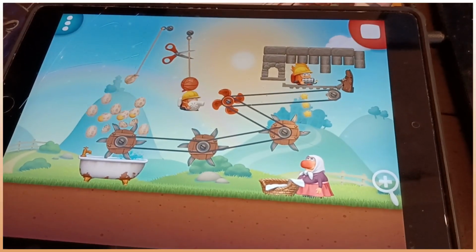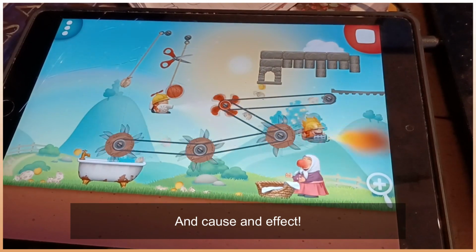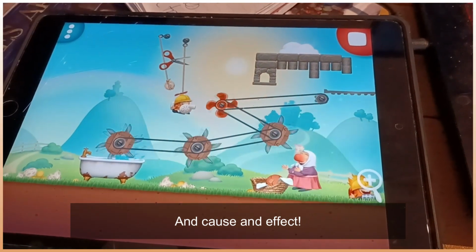Okay, so another product we want to talk about is Inventioneers. It's a free app that you can use. It's kind of science related because you're inventing things, and it's pretty cool for kids to use. I'll show you a preview on the screen.